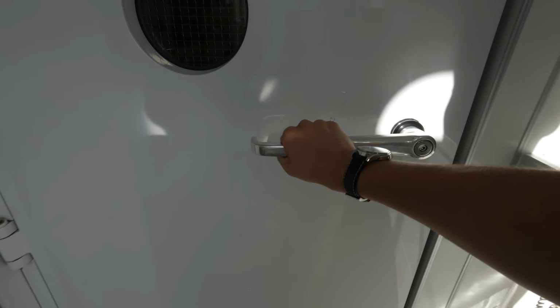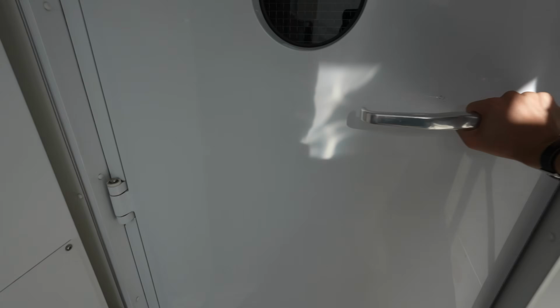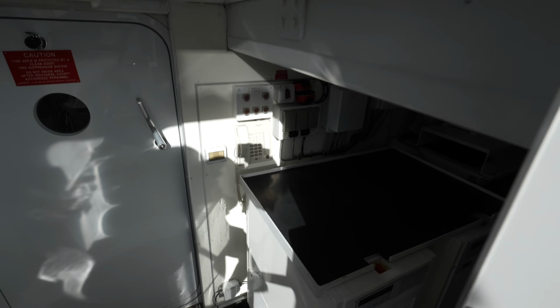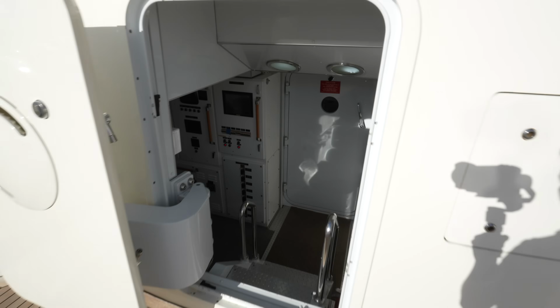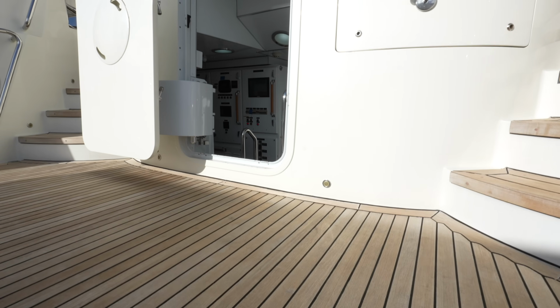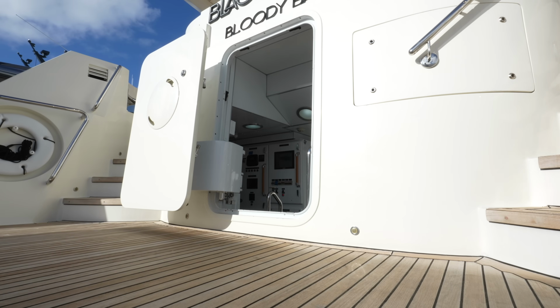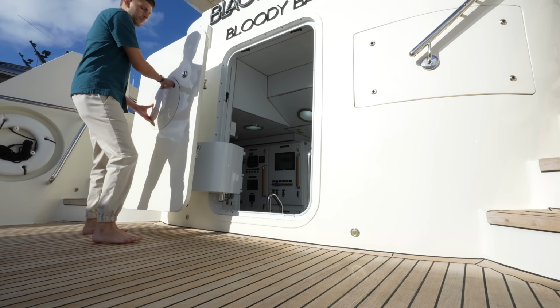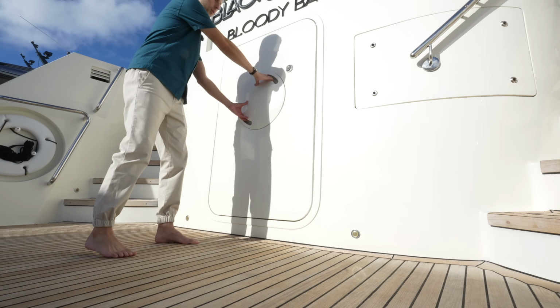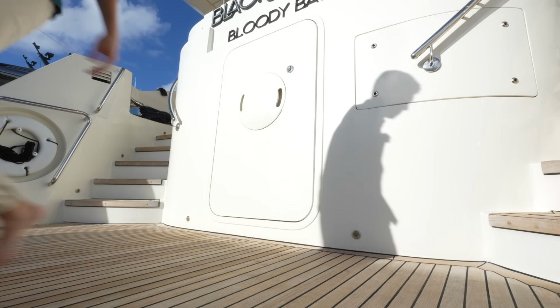All right, let's actually turn these lights off. I always like to leave things as we found them. And we'll just back up out of here. And we'll just close this door back up. You can tell the arm of this door is really strong, so it's not wobbling around or anything like that. And there you go.